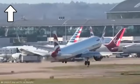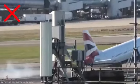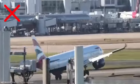The reaction speed of this pilot is utterly incredible. If they hadn't been able to hit the gas when they did, there's a chance this plane would have landed on its side.